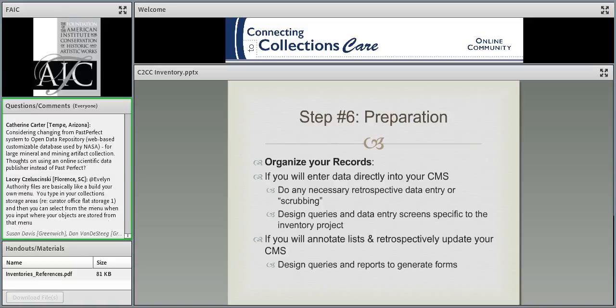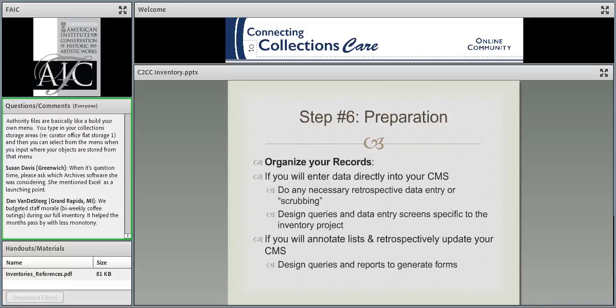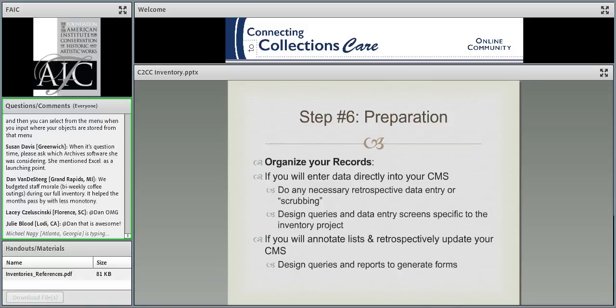If you're not going to be putting data directly into your collection management system, and instead you're going to be annotating lists and retrospectively updating your collection management system, you still need to design some meaningful queries so you can pull the information out of your database. If you don't have in-house IT support, generally your vendor for your CMS should be able to help you.